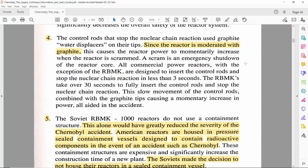So if you don't take into account other nonlinear effects, like the positive void coefficient, this would not create any increase of reactivity. So it's the geometry of the displacers plus the nonlinearity of other things that have nothing to do with the displacers, like the positive void coefficient, that altogether make this slight increase of power during half a second when you scram the reactor. And most importantly, the higher increase of power happens locally in the bottom, which accelerates the exponential growth of the positive feedback with voiding. So this sentence, since the reactor is moderated with graphite, is not the reason why. It's not because it's moderated with graphite.